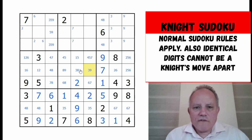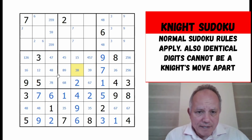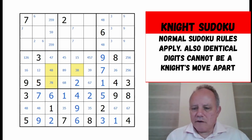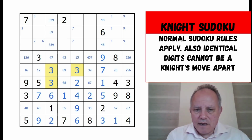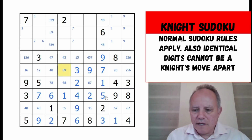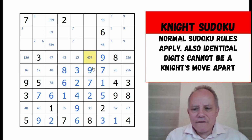I can take out 1 and 5 from here. Now this is interesting because 8 is restricted to those 2 cells in box 4, and they both see this one. So now this is not a naked single, but a single. That's 3. And now this central, sorry, I shouldn't have put it in there. Right, that's a 3. And now this central box is beginning to unwind with some of these pairs. 3's come out of there, so it's 9. 9 comes out of there. 6, 7. I love how that unwinds.